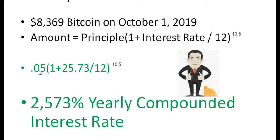So if we would have bought it, held on to it, and just continually kept holding on to it, this is what we come up with. Now, there would have been a few years where you wouldn't have made anything. 2014, you wouldn't have made anything. 2015, probably broke even or maybe made a little bit, but on average, this is what it's doing.